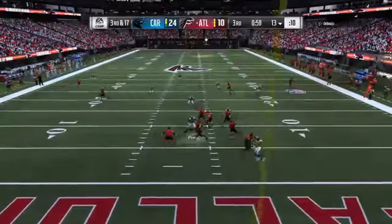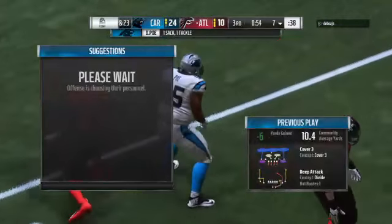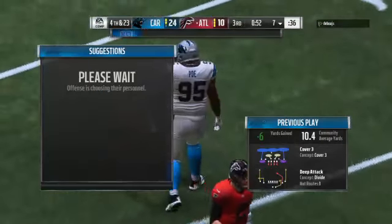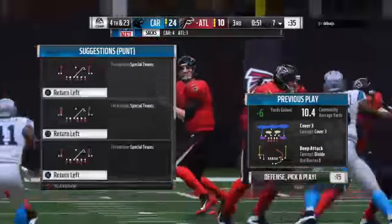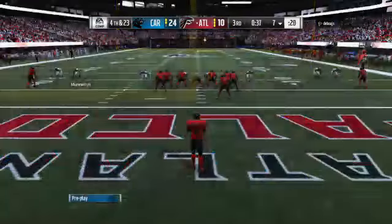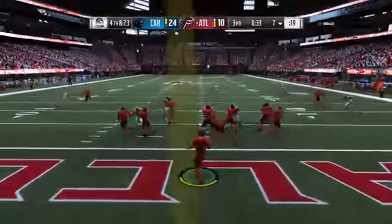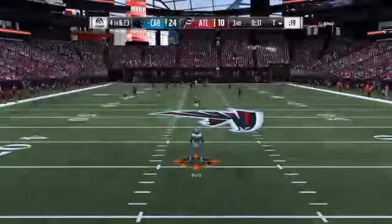From the gun, it's Ryan. And he's going to be brought down. Back at his own 6-yard line. Dontari Poe. He's the one to get him this time. And back-to-back sacks are going to bring up a 4th down. Here's Matt Bosher now, as his first punt will come from inside his own end zone.